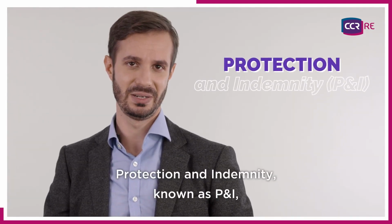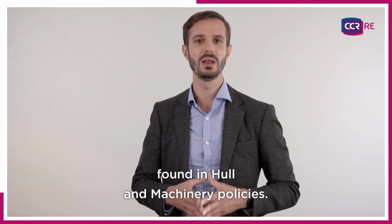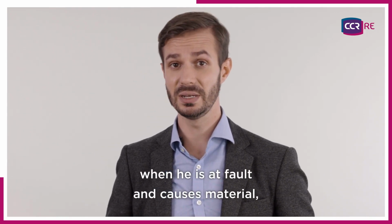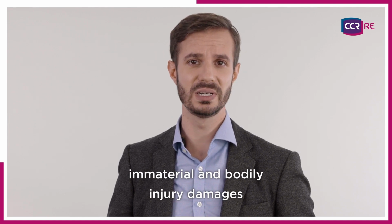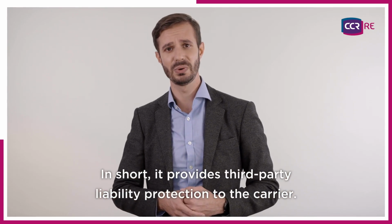Protection and indemnity, known as P&I, supplements the running down clause found in hull and machinery policies. It covers a policyholder's liability when he is at fault and causes material, immaterial, and bodily injury damages to a third party, whether a fixed or floating object is involved. In short, it provides third-party liability protection to the carrier.